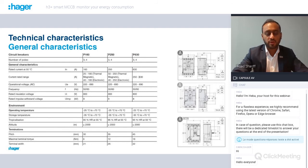And when you see the bigger frame size, the P630, we have a pole pitch of 45 mm and a terminal width of 32 mm. So again, a 30 by 10, two runs, easily can be fitted inside the MCCB.